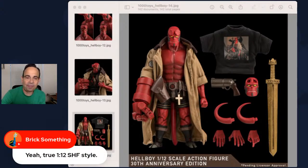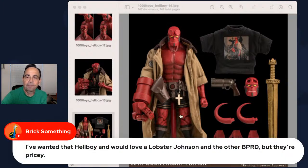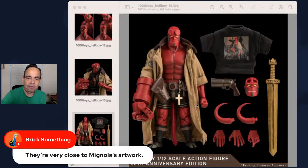See, true 1/12 SHF. Ah, stinking synthetic humans. Maybe they can be small, creepy dudes. Maybe underboob cuts. I don't think so, though. Oh my gosh, push the button, Dave. I've wanted that Hellboy and would love a Lobster Johnson and the other, but they're pricey. Yeah, they're nuts. What is BPRD? Feel like I should know that. And you're going to say it, and I'm going to kick myself.